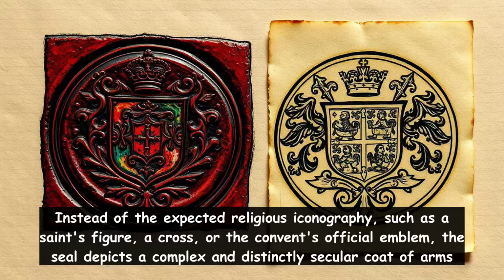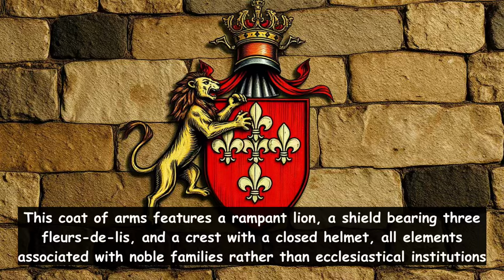Instead of the expected religious iconography, such as a saint's figure, a cross, or the convent's official emblem, the seal depicts a complex and distinctly secular coat of arms. This coat of arms features a rampant lion, a shield bearing 3 fleurs-de-lis, and a crest with a closed helmet, all elements associated with noble families rather than ecclesiastical institutions.